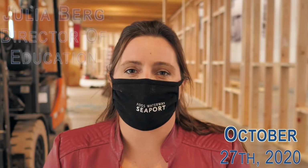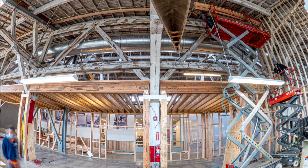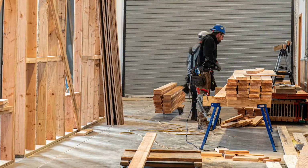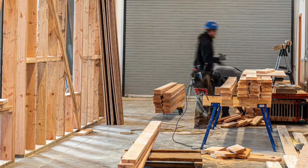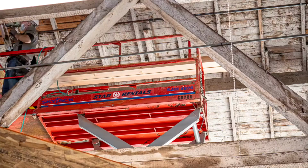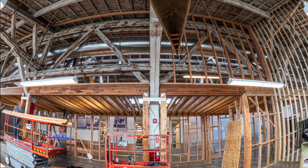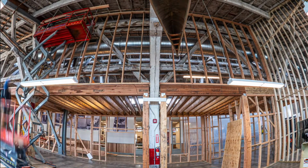Hello, my name is Julia Berg, and I am the Director of Education at the Foss Waterway Seaport. This week they are working on framing the upper parts of what will become the wall that separates this area from the museum. The framing has been progressing really well. I personally have been very impressed with how quickly they're moving along. So I spoke with the construction crew, and some of their colleagues are back at the shop, and they are actually fabricating the metal supports that will go against the columns and help hold up these walls. It's really just an amazing project.